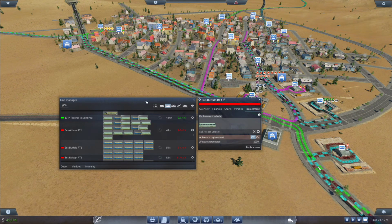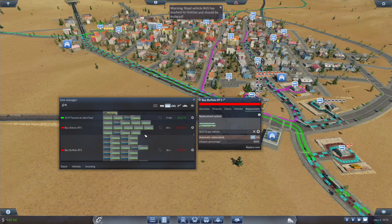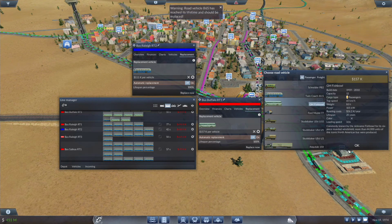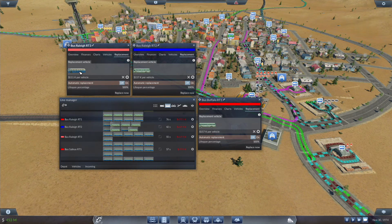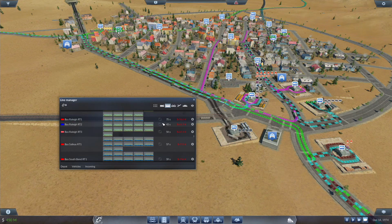And GM Fishbowl, replace now. Up to $450 million. Yeah, it doesn't take long. Even if we spend the money, we make it all back. That is the profit potential of road vehicles. You just have to use them in the right manner.